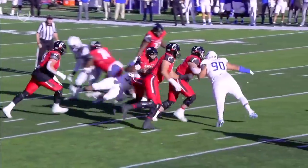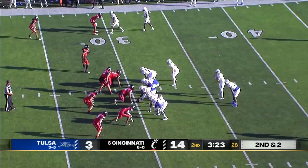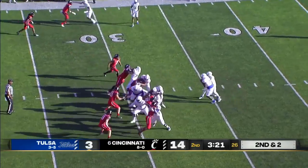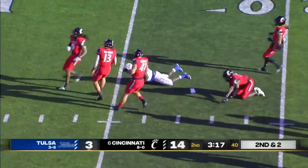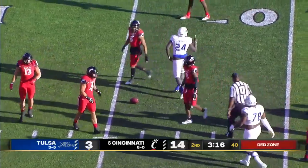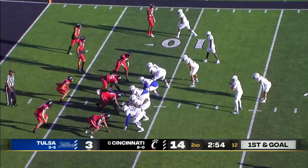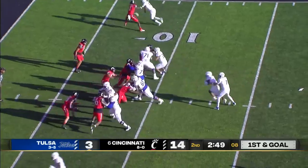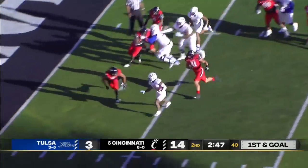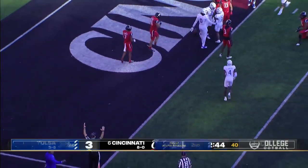Right as we give him praise here on the other side, Dylan O'Quinn, who played left guard for them last year. Anderson again, blasting through the defense into the secondary, and another red zone opportunity for Tulsa. Shamari Brooks in at running back. On first and goal, Brooks stutter step, reaching for the goal line, and he's in.